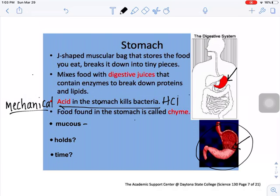So that's mechanical digestion. There's also chemical digestion that occurs, and chemical digestion is when we have bigger molecules that are broken down into their smaller components. So proteins get broken down into amino acids. Lipids get broken down into fatty acids. Carbohydrates are broken down into monosaccharides. All right, so they are also smaller pieces, but it's actually a chemical change that's occurring.